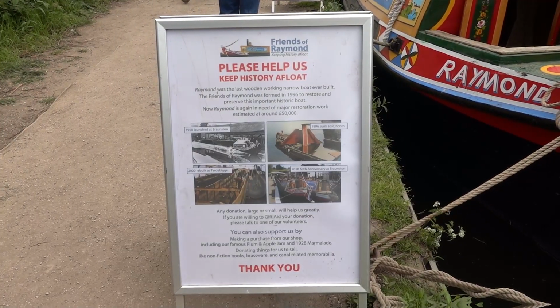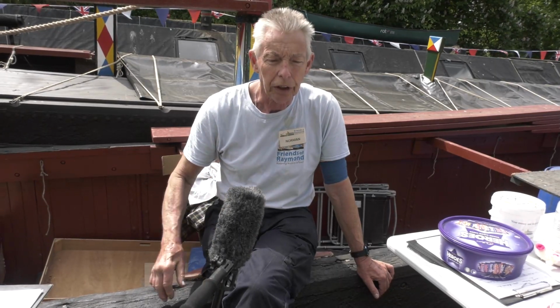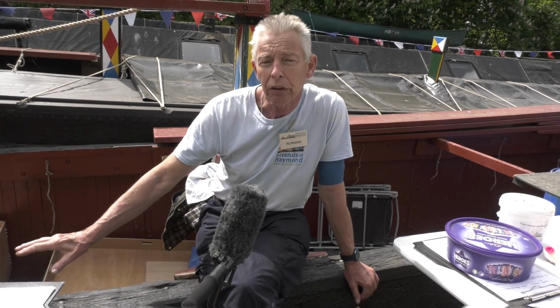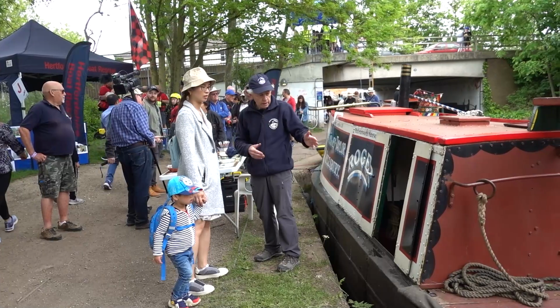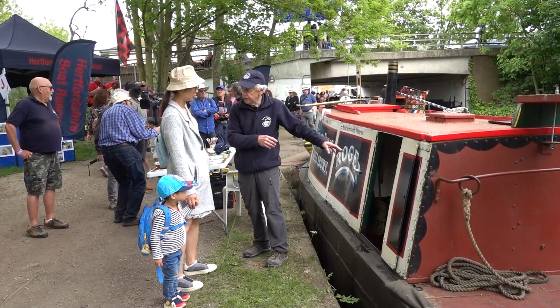In the late 90s, the Friends of Raymond were formed. Our organisation was formed to try to preserve this boat, because it was the last wooden canal narrowboat that was built in this country. Back at Batchworth Lock, the Roger is attracting attention from visitors.